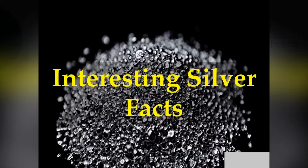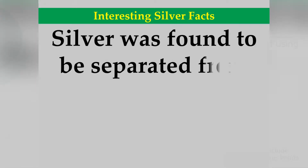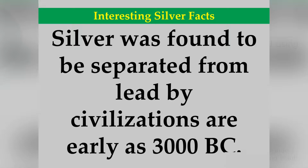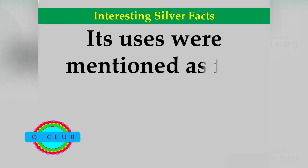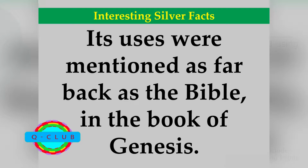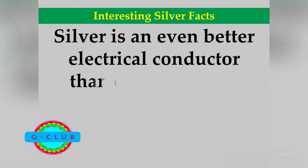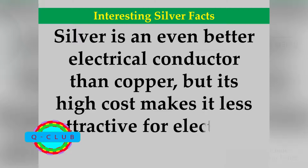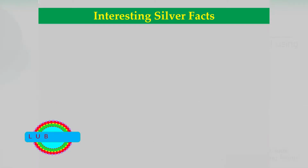Now, what are some of the uses of silver? Well, silver has been used for making jewelry and silverware since ages. It has also been a very popular coinage metal, and evidence suggests that silver coins were first used around 700 BC. Sterling silver, an alloy of 92.5% silver and 7.5% copper, is mainly used for making jewelry and silverware.